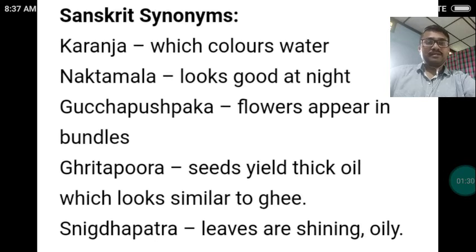Krita Pura, seeds yield thick oil which looks similar to that of ghee. That's why it is called Krita Pura. Snigdha Patra, leaves are shining and oily in nature. That's why Snigdha Patra name has been coined to this drug Karanja.